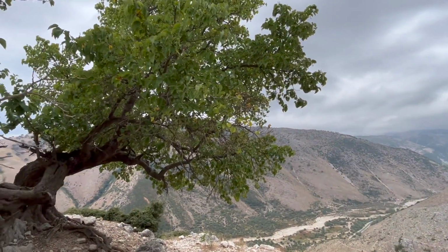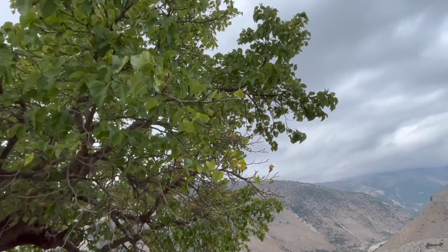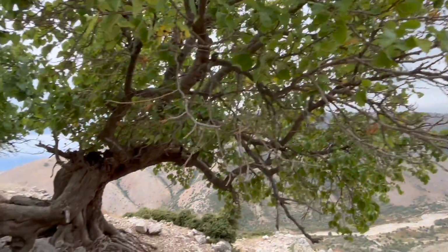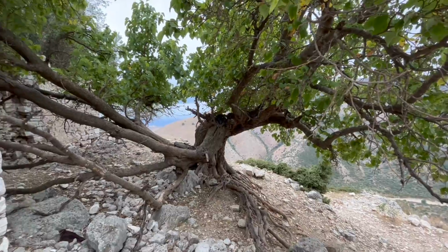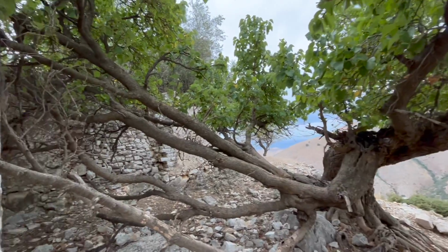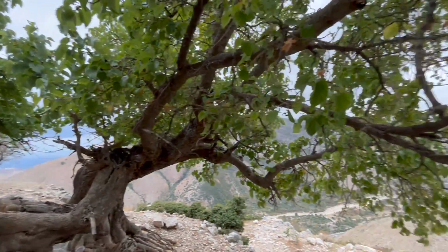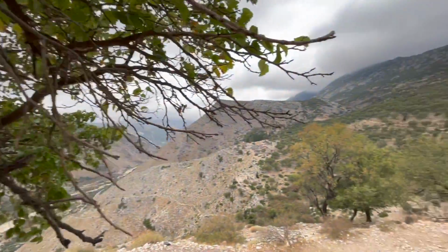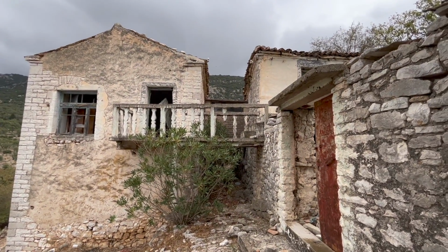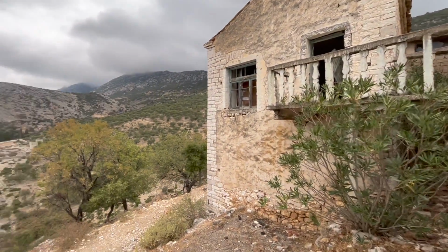Wowie. The view. What are these trees? They have fruit on them. Are they mulberries? This might be a mulberry tree. Can't tell. It's a biggie. Off in the distance is the ocean. And this direction is the compound on the edge of town. Looking down over the valley.